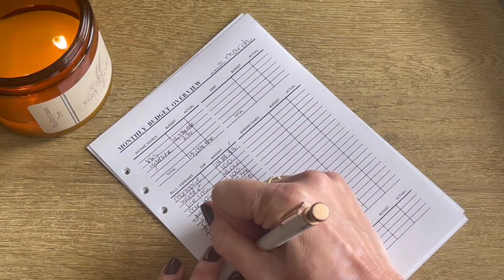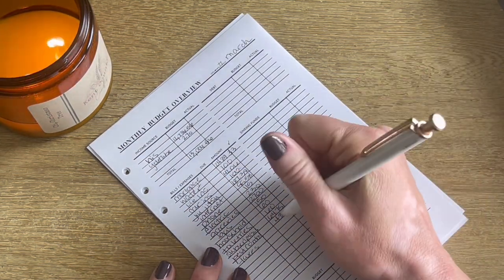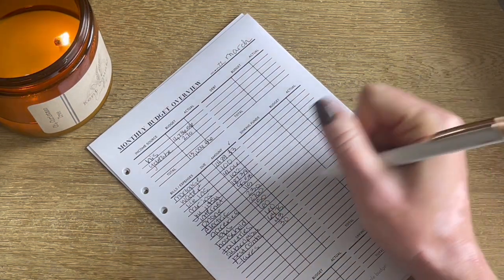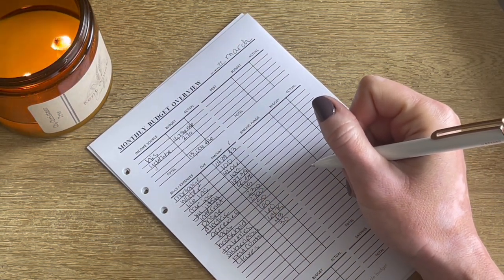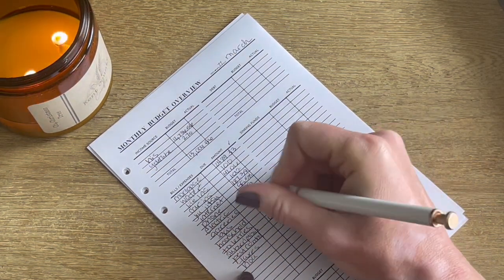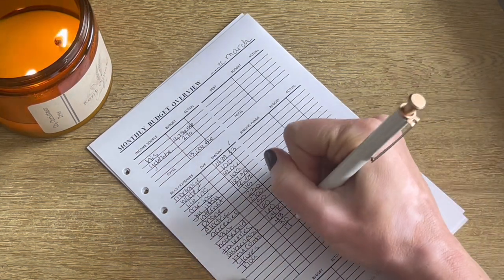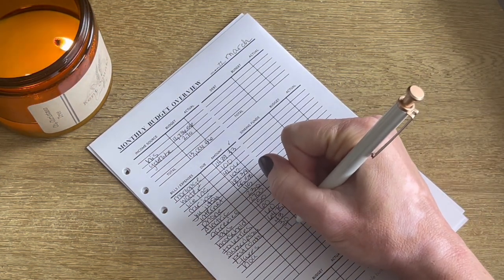Taxes, this funds the person who does our taxes for us, and we pay $30 a month for that. And I have to call her today after I'm done filming this. So that's on my agenda. Our HOA is up next, and it's $17 a month so that we can pay it once a year. We pay usually like in January, and it's close to $200.